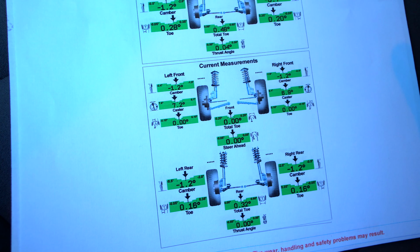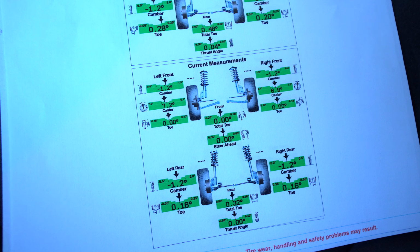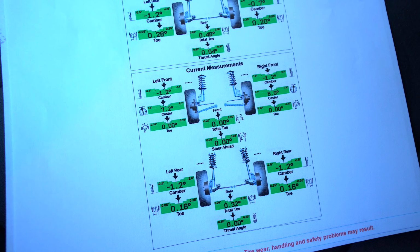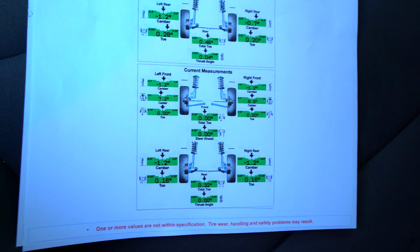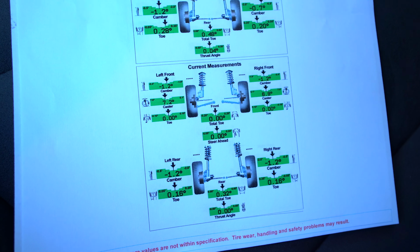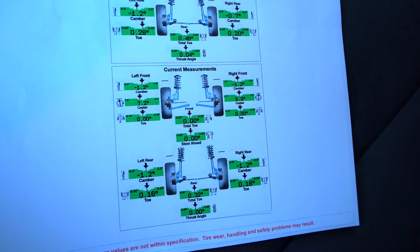But I will explain the reason why I didn't get the negative 1.1 camber in the front like Ford calls for. It is because I have exceeded the max amount of adjustability for going towards the positive side. Because it's lowered on Ford Performance lowering springs, I can't quite get the front to negative 1.1, so we had to go with negative 1.2, but this is dead spec, negative 1.2 camber versus negative 1.1.